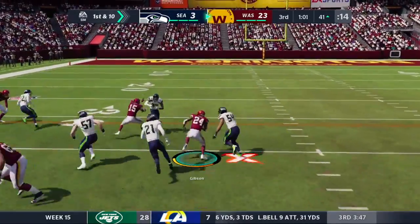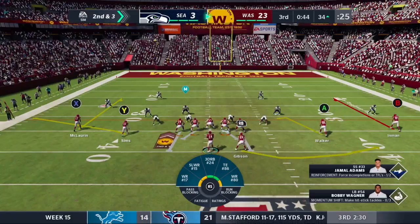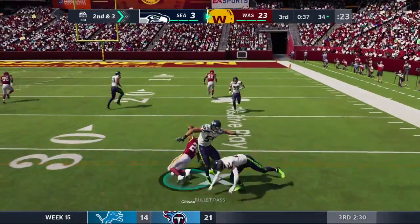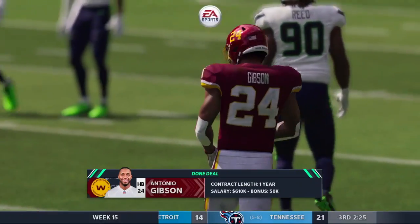They'll run on first down. It's Gibson, and he'll bring this one inside the 35. Throwing on second and 3, Winston, and he'll complete this to Gibson. And this time, not quite to the 30. It'll be down at the 31.